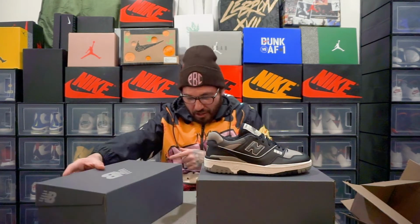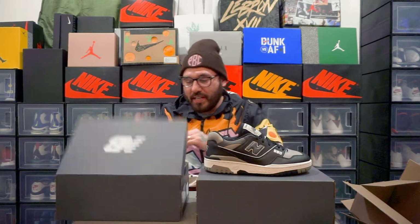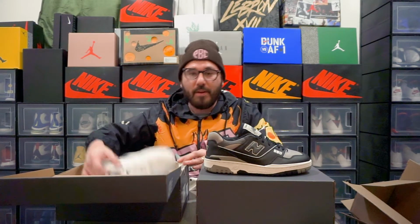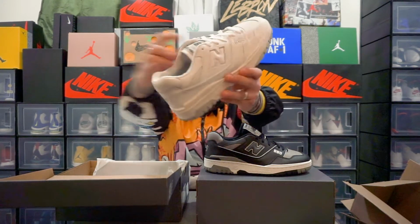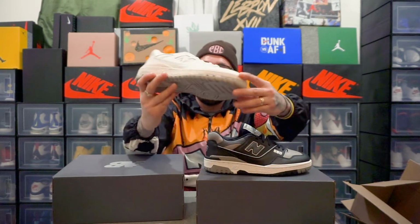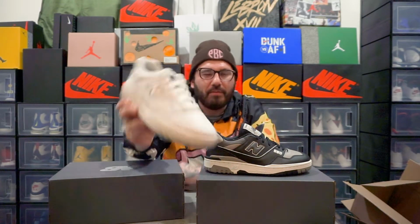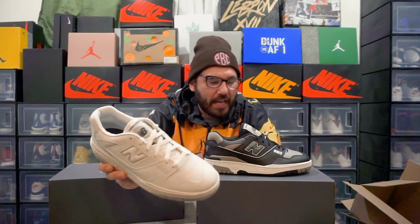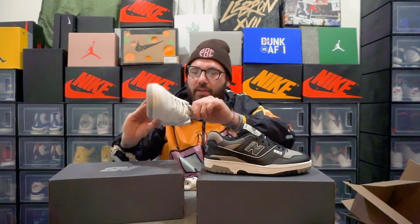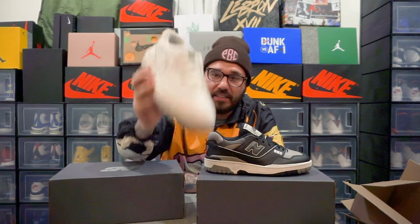Now let's jump into the BB550 PB1. Same thing, gray box, flip lid, New Balance all over with the white paper. Bam! And you got these bad boys. You got the snowmans right here. So again, doesn't have a color, but what I remember it said white and gray or white. I think these were black and marble, and I think this was white and gray is what they are. But this shoe is sick.